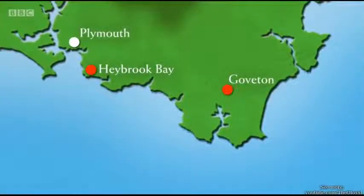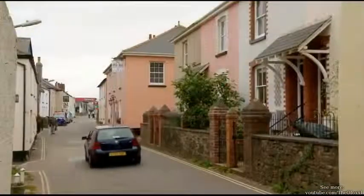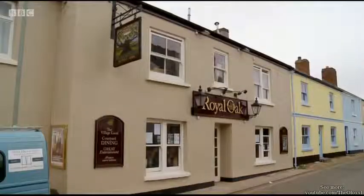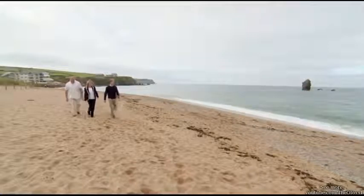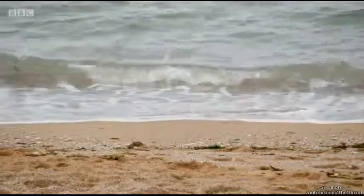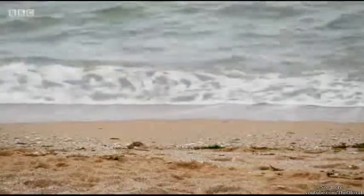For our final property, we're heading back to familiar territory, and specifically the hamlet of South Hewish. The closest amenities are to be found in the village of Marlborough, which has a pub and a post office. But before we get to our Mystery House, we're making a pit stop at a nearby beach called South Milton Sands to take in the view.